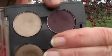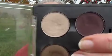So I did Woodwinked on the lid, Sketch in the outer V and crease, and they used Floof, but all I have is Schroom. Is that Schroom? Oh God, I was going to remember, so I didn't do that. They used Floof. Yep, that's Schroom. Well, I remembered something. The brain's doing better. So those are the colors.